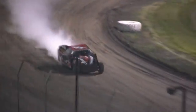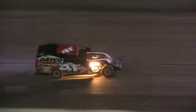A good duel ensued between the two, but Walker was having a few problems. A few problems maybe that he didn't want to have, as you'll see here shortly in the highlights. And there's the problem that Joe Walker had. Looks like an engine going south on him. Not only that, he might have a problem with an oil leak as well, as you'll see flames start to erupt on his modified.